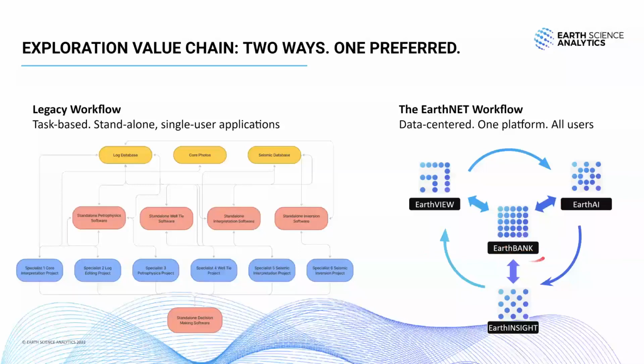And this database is constantly updated with data that is created in every single one of these modules. And everything from EarthBank is accessed by all the modules and all the users using all the modules.